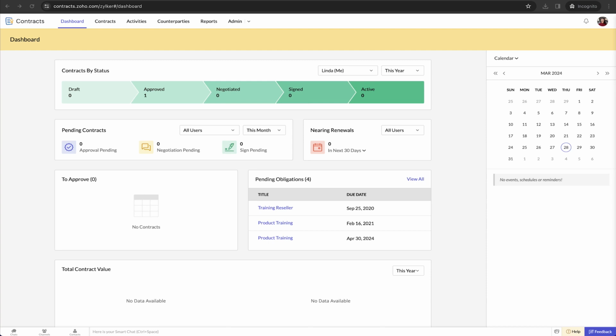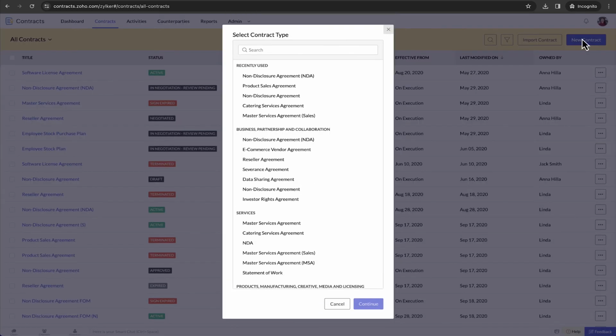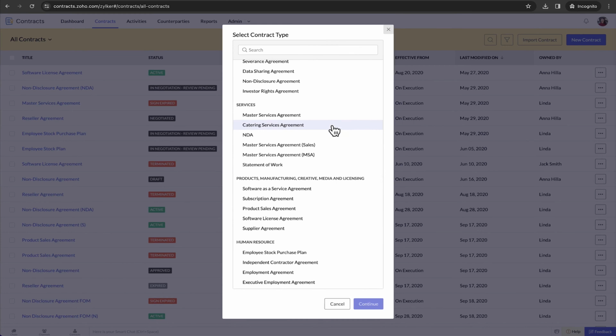7th, Zoho Contracts. Zoho Contracts is a complete contract lifecycle management platform built to help businesses create, manage, negotiate, and monitor contracts from start to finish. It's designed for legal teams, procurement departments, and business owners who want more control over their contracts while cutting down on risk and manual work.